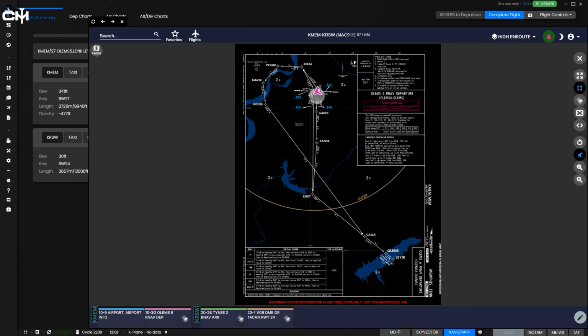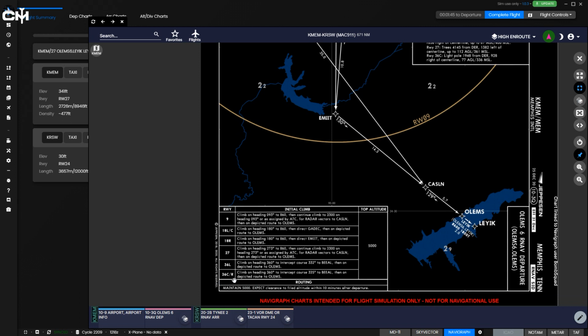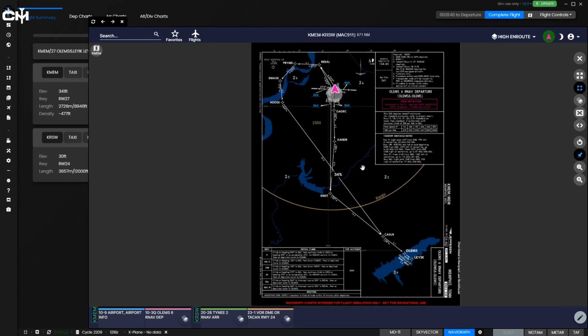And as you can see here, it's going to be straight out as soon as we get to, I'm sure it's in the text version here. So 3-6 center and right, climb on heading 360 to intercept course 325 to Beale, then on depicted route to Olam's. If we zoom back out, you can see there it is, climbing until you intercept that radial out to Beale, then a left turn to Pyramid, Emacs, Hoos, I guess that is, down here to Caslin, Olam's, and then Layek, and then we'll be on course from there.